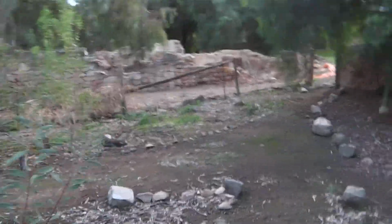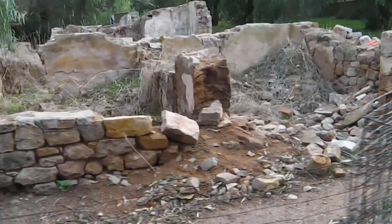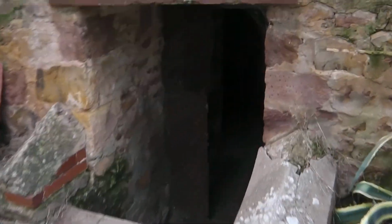And over there, there's all these buildings, just collapsed stone buildings. Yes, it's all very strange. That place there, it's got a cold dark cellar under the house, and there's a couple of snake enclosures in there. Go down and have a look in this cellar, eh? See if there's anything scary, any bats flying around. No. No.